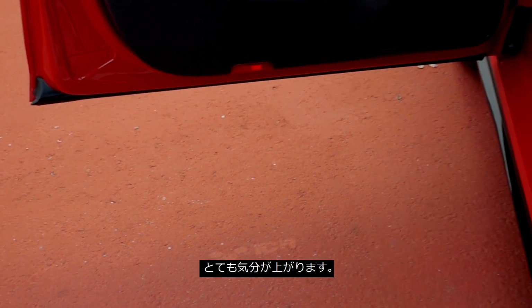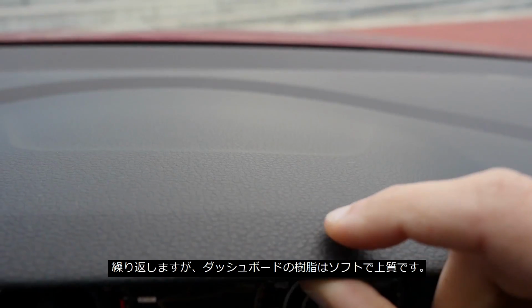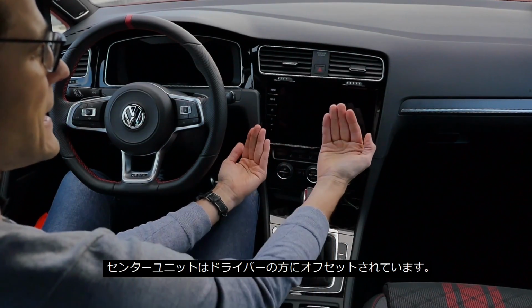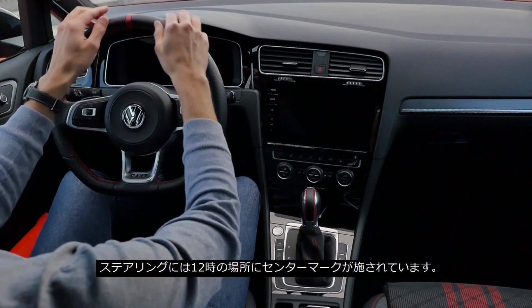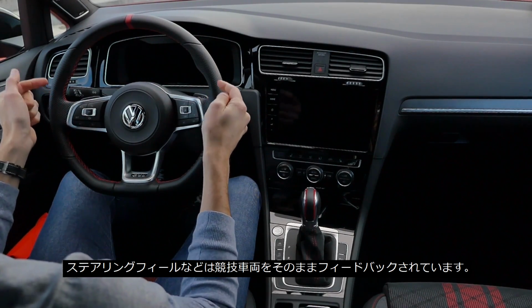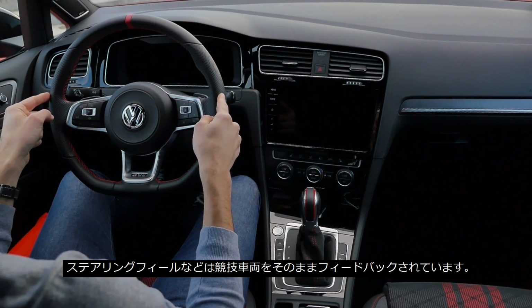Hey, look at that. See, from the door, a TCR logo is projected to the ground. That's really nice. You can see where it is located. This is the interior overview. Again here, soft touch also at the top of the dashboard. You can see the standard Golf style, that the middle unit is leaned towards the driver just a little bit. The steering wheel here with a 12 o'clock position, and the steering angle and how the steering feels is taken from the TCR true race car. I will soon tell you more about that when we drive the vehicle.